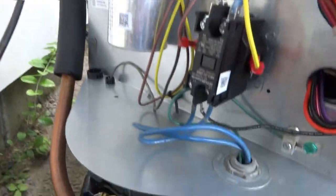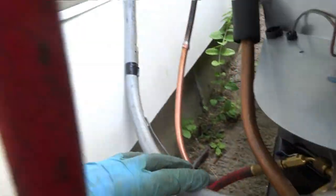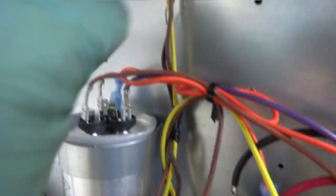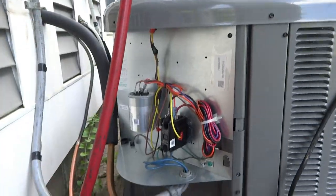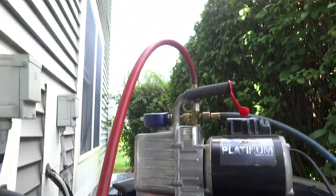The low voltage is all hooked up. I ran the low voltage wire along here, taped it. Came in here with the low voltage, connected right here. Put this cover back on. I'm gonna write the date in here. It should be ready to go with the vacuum too.